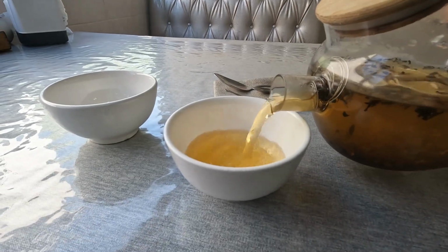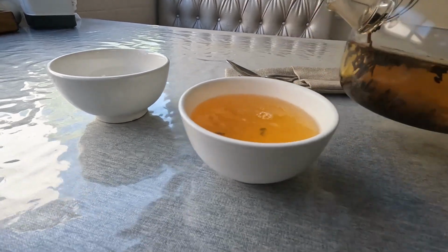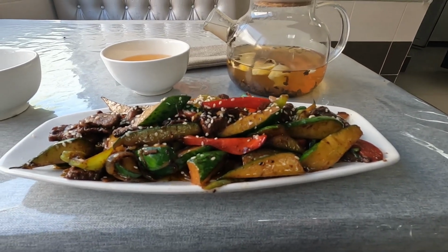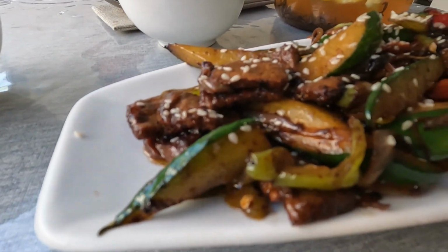Well, I couldn't just get one cup of tea, only a whole pot, but it's good for hydration, I guess. And here's my Chinese salad. It was actually a warm salad with beef and a sesame dressing, and it was pretty nice.